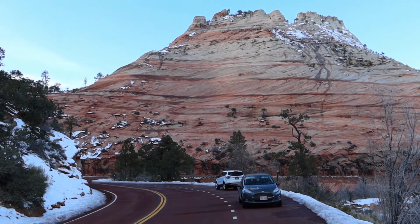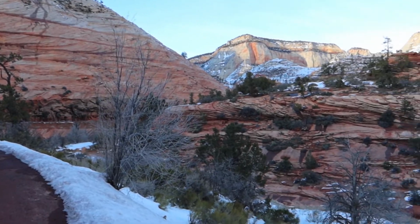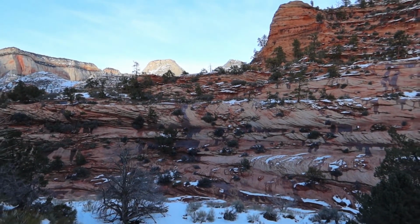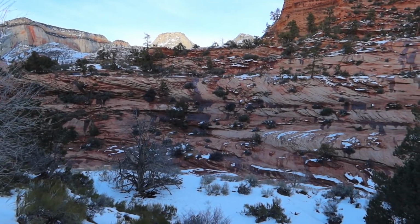And here's our Ford Fiesta just at the base of the mountain. It's getting a little bit dark right now. Sunset will be in the next 30 minutes. But enjoying 100% the beauty of Zion.